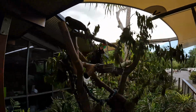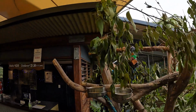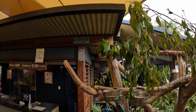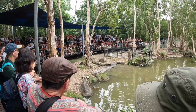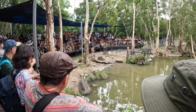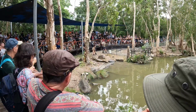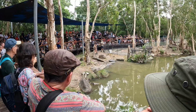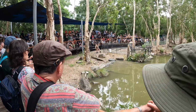Also gives me an opportunity to covertly record the ticket prices here, even though you can see them on the website anyway. I've removed the background audio on this one because I'm not sure whether they'll get annoyed if I record their voices. So it just shows the crocodile wranglers moving the crocodiles around, doing different activities.